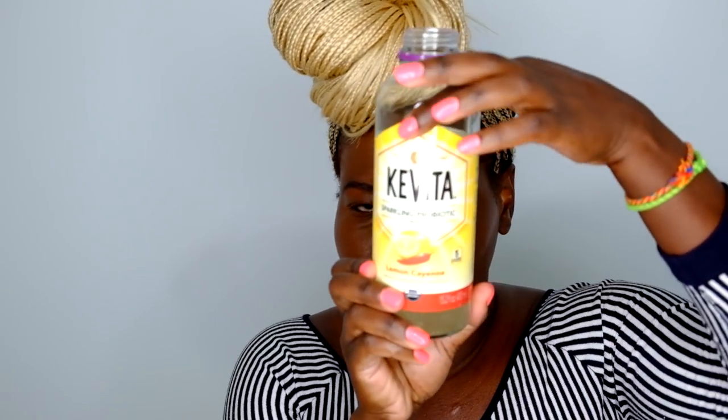Okay, I have to go get my kombucha tea. I was so parched. This is what I'm drinking today by this company. I love kombucha tea, you guys. It's so good for you. I don't drink pop or anything, but kombucha tea is kind of the only thing I drink, and fresh squeezed juices and smoothies.